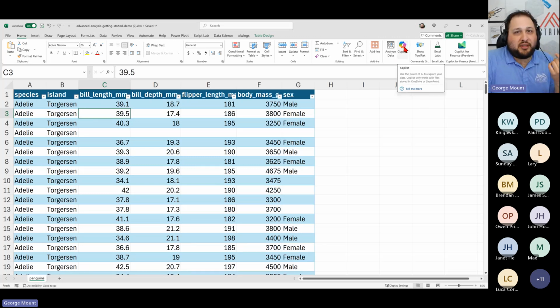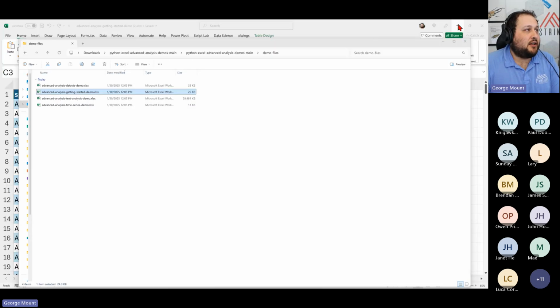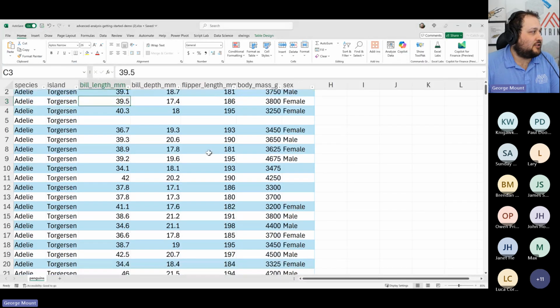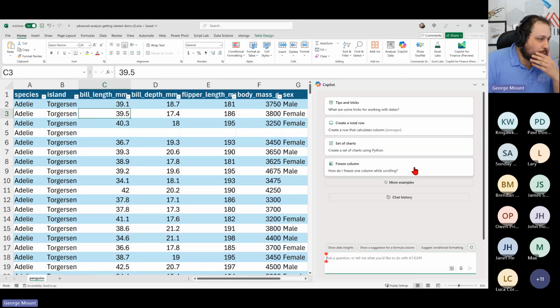Now, depending on how big your data set is, I do have a data set, I don't know if we'll get to, but we have one on text analysis. This one is tens of thousands of rows. It takes a little while, and even with my screen being shared and being recorded and everything, it takes a little while just to stage everything up. So be patient here. This is a pretty small data set, but we should be able to click Copilot and get that running here.